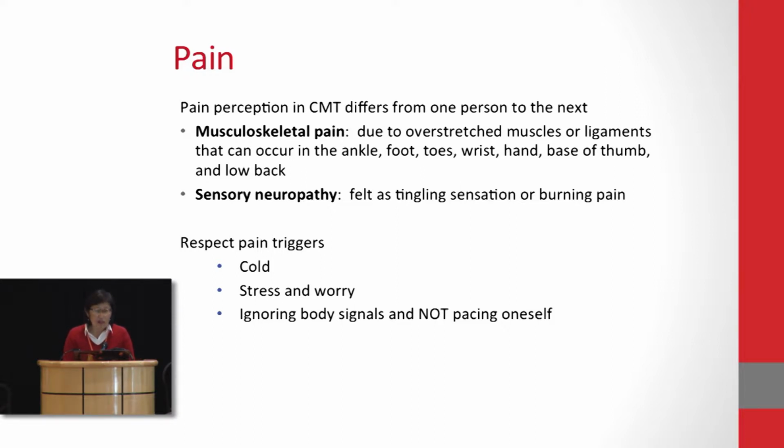There is, of course, the musculoskeletal pain that's been described as the overstretched muscles, the muscles that get a lot of wear and tear, the ankle, the foot, the toes, and in the upper extremities, the wrist, hand, base of thumb, and low back. There are also those sensory neuropathies, the tingling sensation or burning pain. As an OT, I want to know if the individual is able to identify what those pain triggers are and how savvy they are about protecting themselves. So, those pain triggers could look like cold sensation, stress and worry, or just plain ignoring body signals and not pacing oneself.